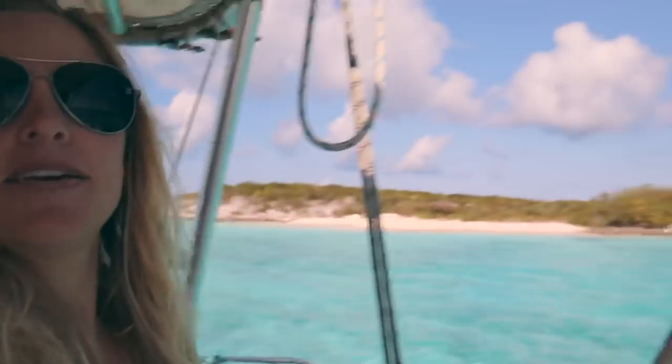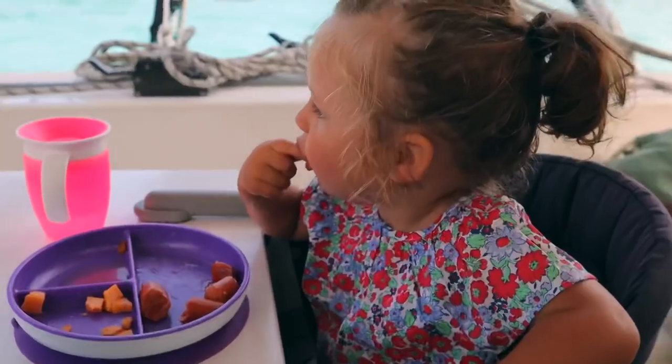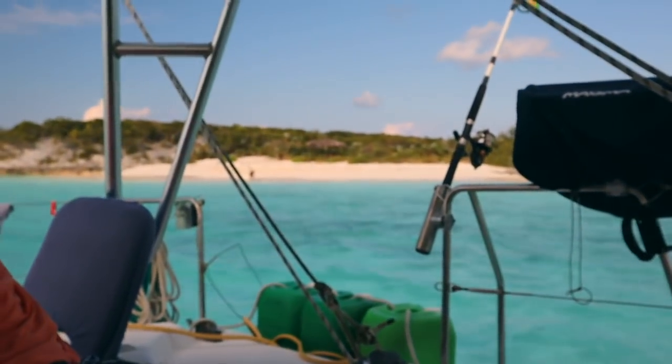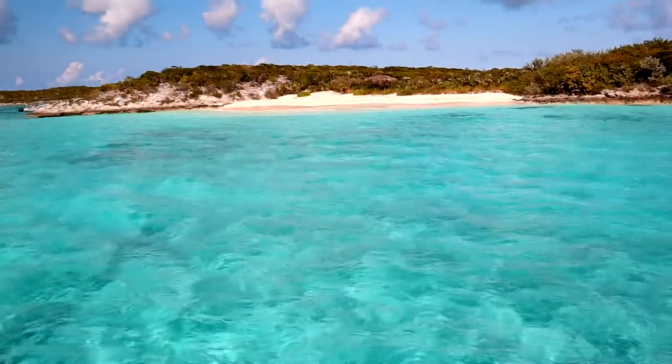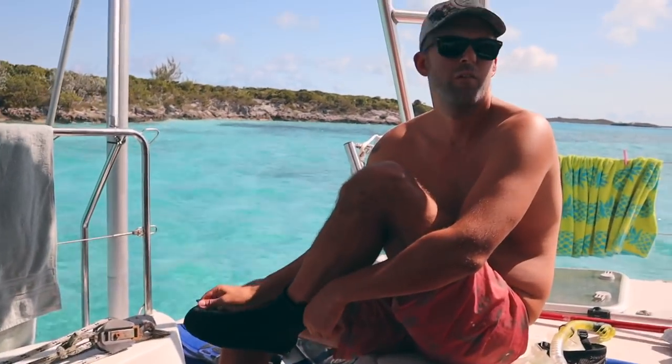So we are anchoring. We're at Fowl Key. Nice little beach. Kira's eating her lunch in paradise. And I think the mooring balls are over there for the dinghies. But look at this water. Ryan, get his socks on.